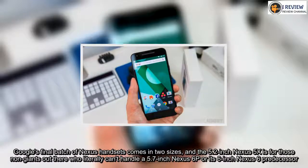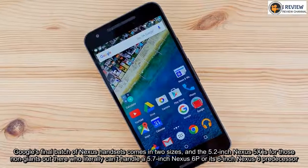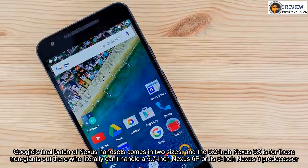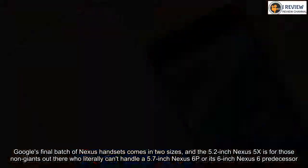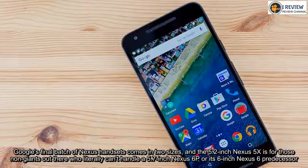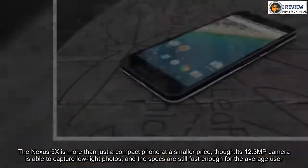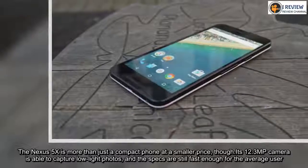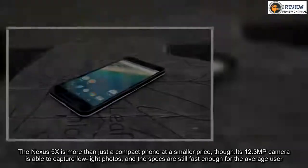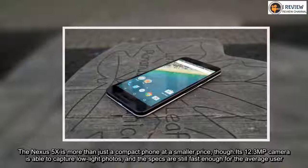Google's final batch of Nexus handsets comes in two sizes, and the 5.2-inch Nexus 5X is for those non-giants out there who literally can't handle a 5.7-inch Nexus 6P or its 6-inch Nexus 6 predecessor. The Nexus 5X is more than just a compact phone at a smaller price, though. Its 12.3MP camera is able to capture low-light photos, and the specs are still fast enough for the average user.